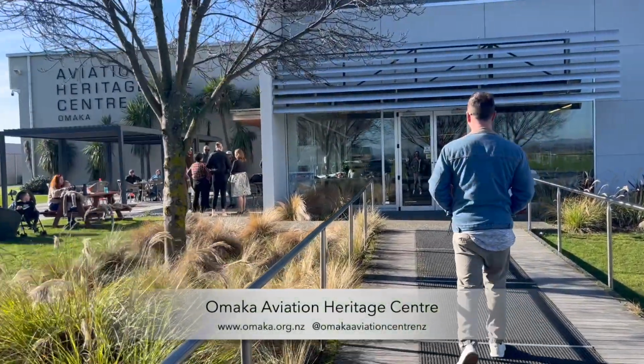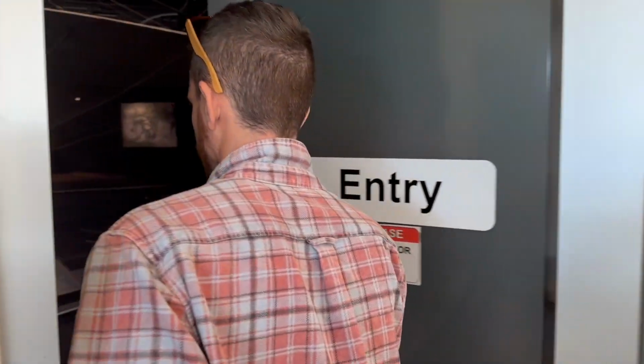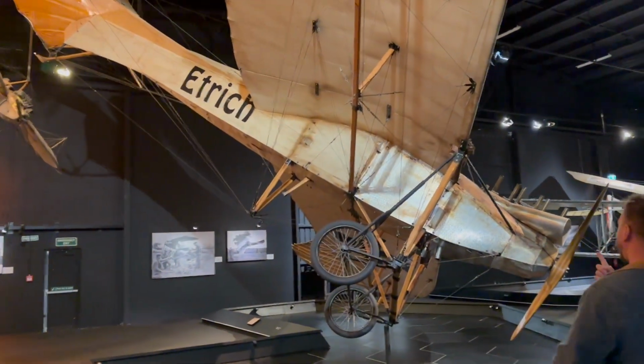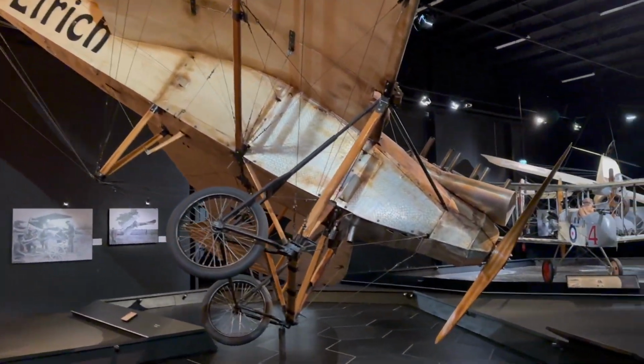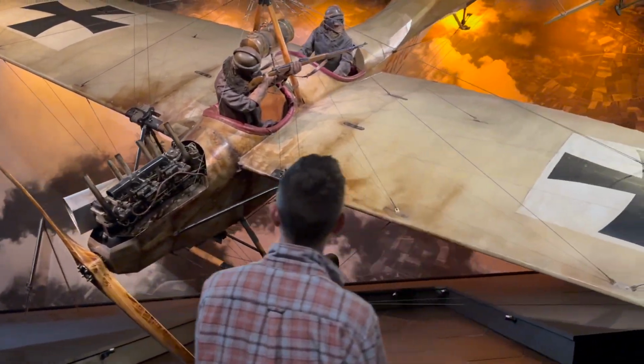The Omaka Aviation Heritage Centre, just outside the bustling town of Blenheim, is a massive, immersive and dramatic destination showcasing a huge and rare collection of World War I and World War II aircrafts and items. On show in a way that gets you involved, keeps you on your toes, while sharing the stories of the folks behind these historic machines.